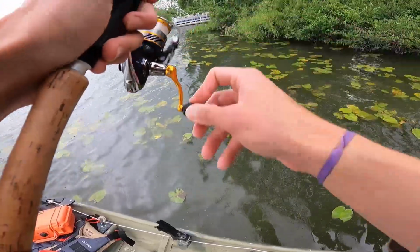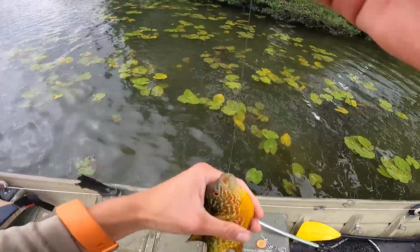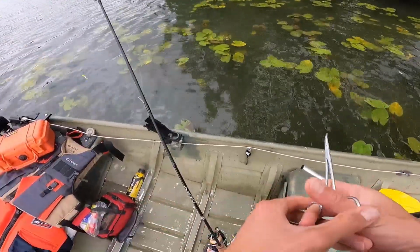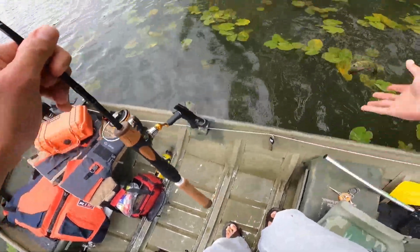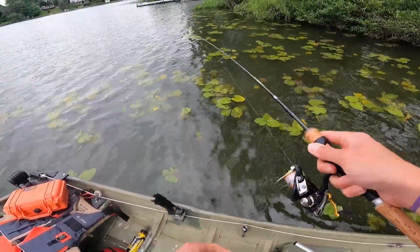Oh, there we go. Right in the middle of all these pads. Nice, beautiful pumpkin seed. Here we go. Man, that's a beauty. Woo! Oh, concussion. Oh. All right, so yeah, that was not the best way to release a fish.